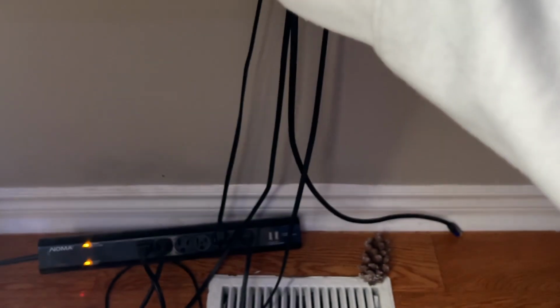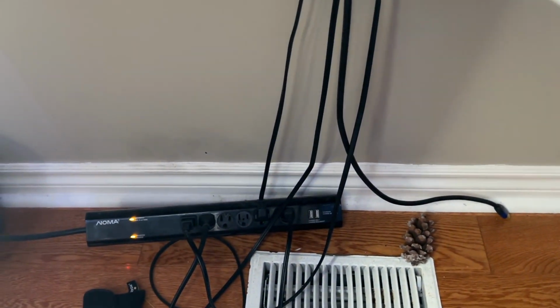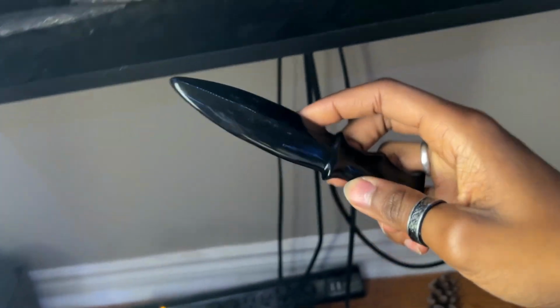So I have these arrowheads. I don't really use those often, actually, to be frank with you. But I have used this one a lot, which I have to cleanse. And I use this one a lot. So I will say that.